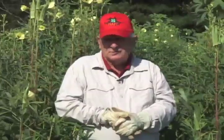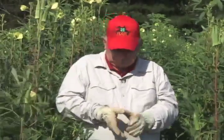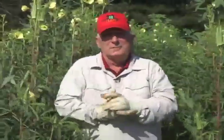We'll plant our seed about 1 inch deep, about 12 inches apart, rows 36 to 48 inches wide. Some folks like to plant fairly close together and then come back after it comes up and thin them out so that they get that foot separation between the plants.